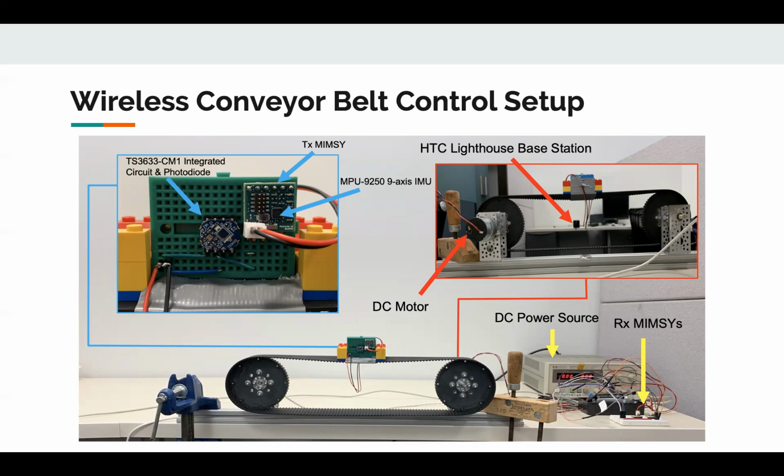The conveyor belt wireless control setup, shown in the figure, contains a DC regulated power supply and 2 receiving MIMSIs attached to an Arduino Uno controlling a DC motor. Across from the conveyor belt, there is an HTC Vive Lighthouse base station 3 meters away, and a transmitting MIMSI on the cart powered by a LiPo battery, equipped with an MPU-9250 9-axis IMU and attached to a TS3633-CM1 integrated circuit and infrared sensitive photodiode for picking up pulse train envelopes from the Lighthouse base station.